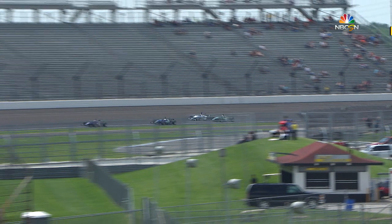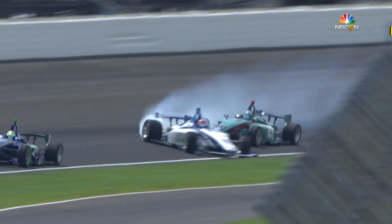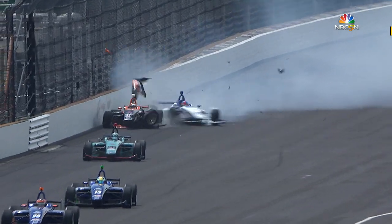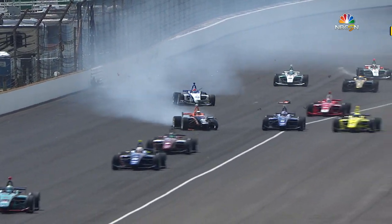Just looking at it on the replay, it looks like maybe he didn't know that Dalton was still on the inside of him there. I don't know if the spotter was talking to him. It's just not how you want to start the race here, and it's a long race, and unfortunately he's out early. And this is a really hard track to spot at. Were you listening to the radio?